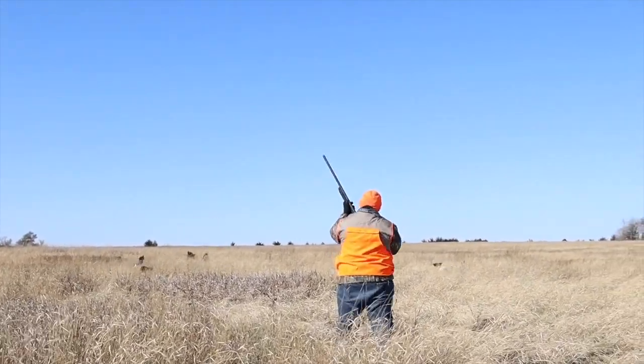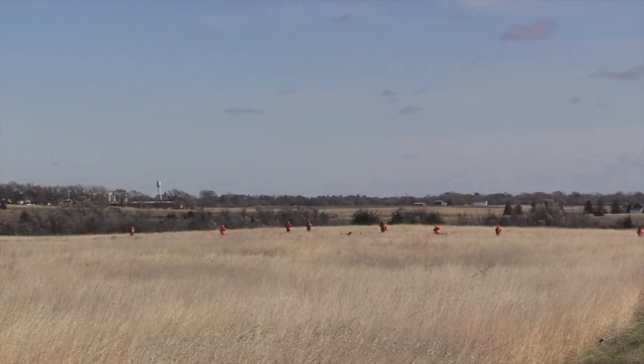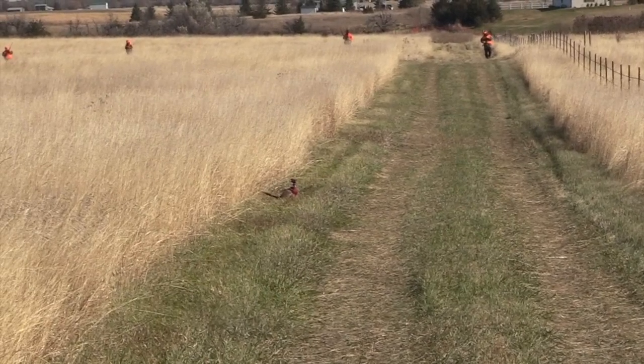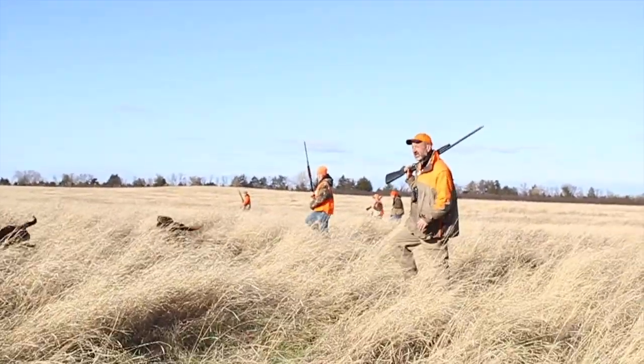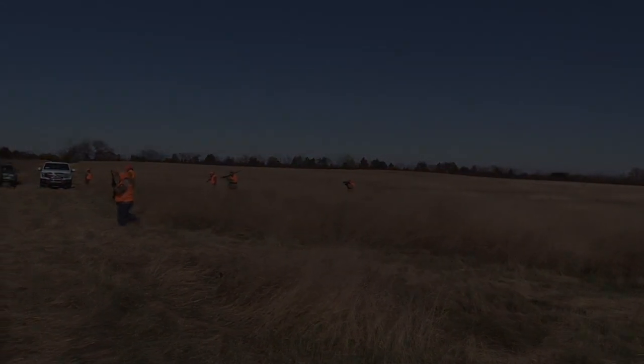I kind of put myself in your guys' shoes this year. Me and some buddies, we went out and hunted all public ground, and we hunted late in the season. We went the last week of November, the first week of December, and we had good hunting. We found good birds later on in the season. And that's kind of what we're here to promote.